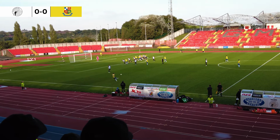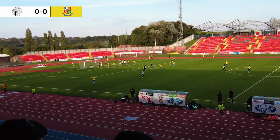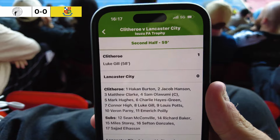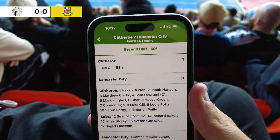Wealdstone free kick. Went about as well as you'd probably expect. 57 minutes gone in the game, and I'm slowly starting to lose hope of us seeing a goal. In more positive news though, Clitheroe have just taken the lead against Lancaster in the FA Trophy. Luke Gill, go in.